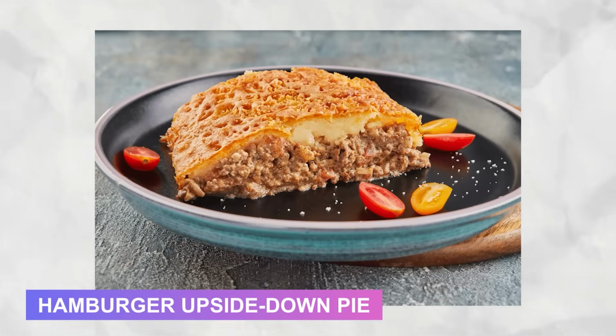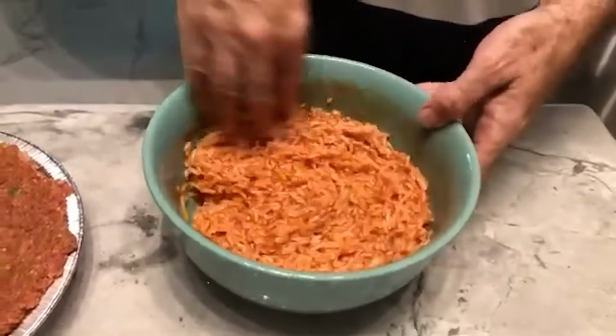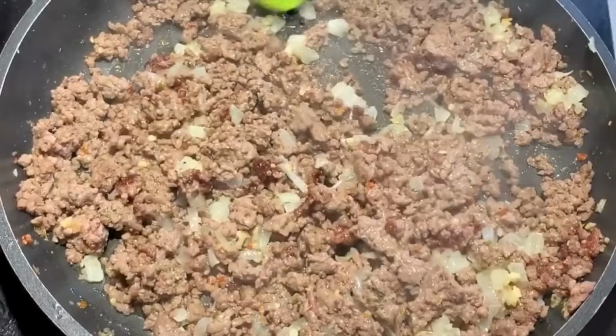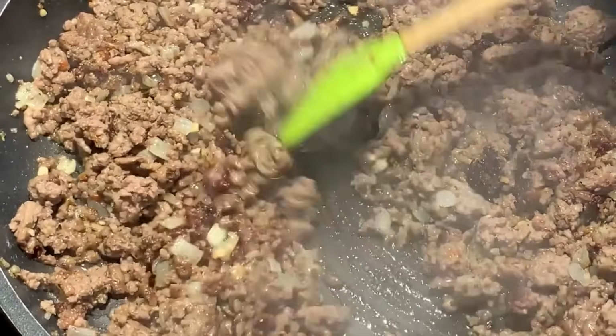Hamburger upside-down pie is really one that's for people who like to experiment with their food. It has a lot of practical thought put into it, but somebody clearly had a lot of fun making this. You take ground beef, and then you take the concept of a baked pie, and what do you get when you mix those two together?